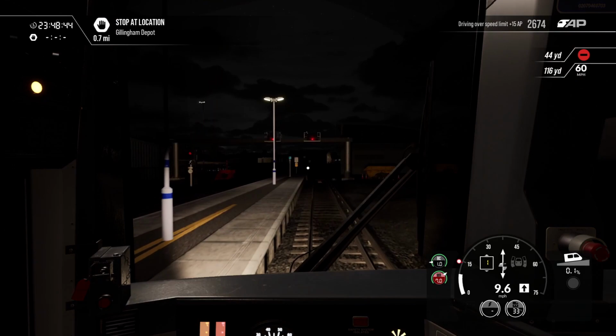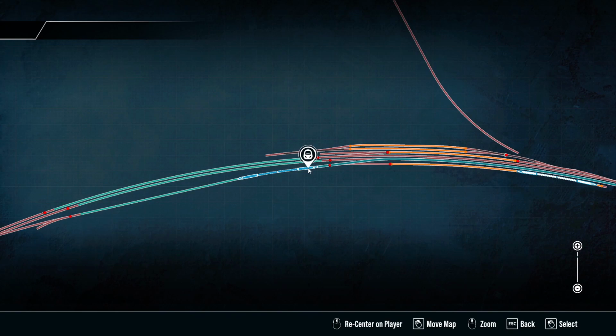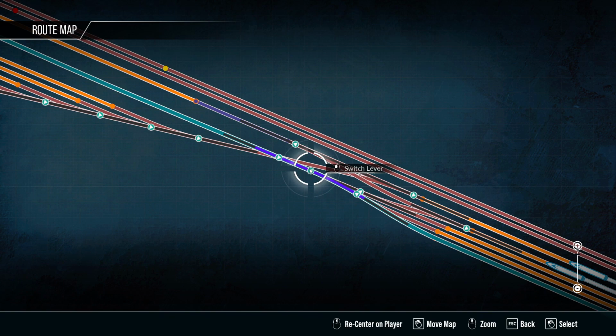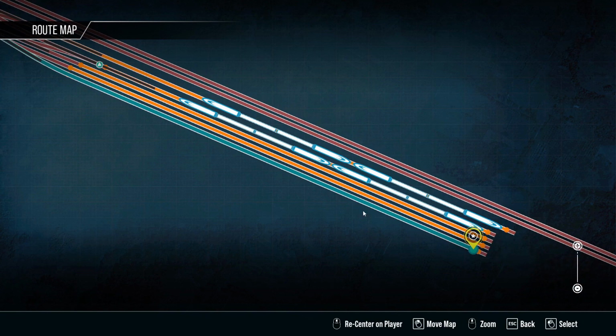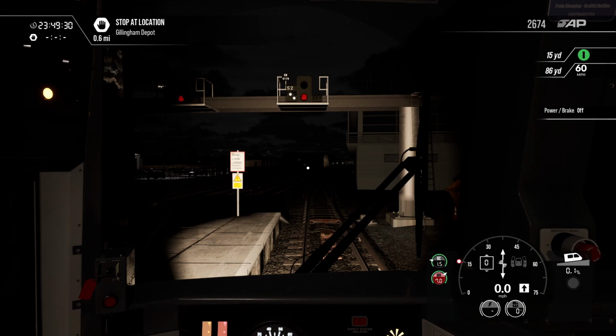I really like this scenario because it's so quiet compared to the usual busyness of Southeastern Highspeed and all the other commuter routes. So we'll come to a stop here, and then we're going to check this out. This is all good. That looks good. I have to switch that, so... that should be fine here. And then it's going to bring us right here to the end of this siding or whatever you could call it, and then it's going to bring us all the way down here. So it's kind of weird. You'd think you'd be done, but you still have to continue on.